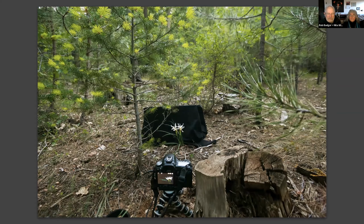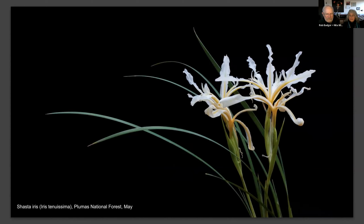So this is Nita's image of a beautiful iris in Plumas National Forest near the town of Quincy. Oh, Quincy, thank you. And that's the 2-page spread in the book.